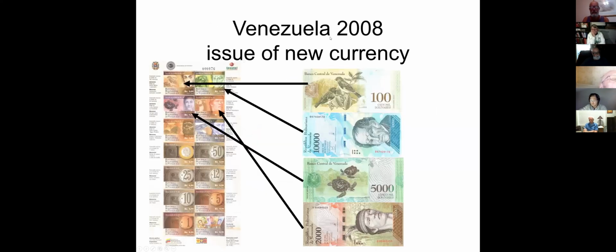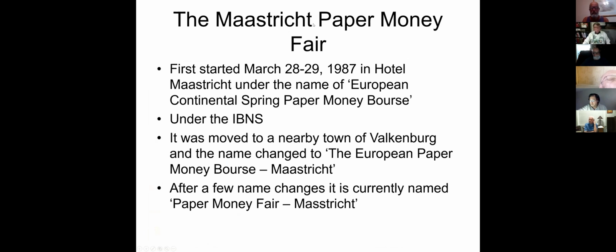Next one is Venezuela 2008, new currencies. I've got some banknotes which are the same as these ones, but because Venezuela has gone through a lot of currency revaluation and on and on, they've used the same picture, but they put different values on those depending on what it is. For instance, the first one was 2 bolivar, and then the banknote I have is 100. So it's difficult to get the exact one.